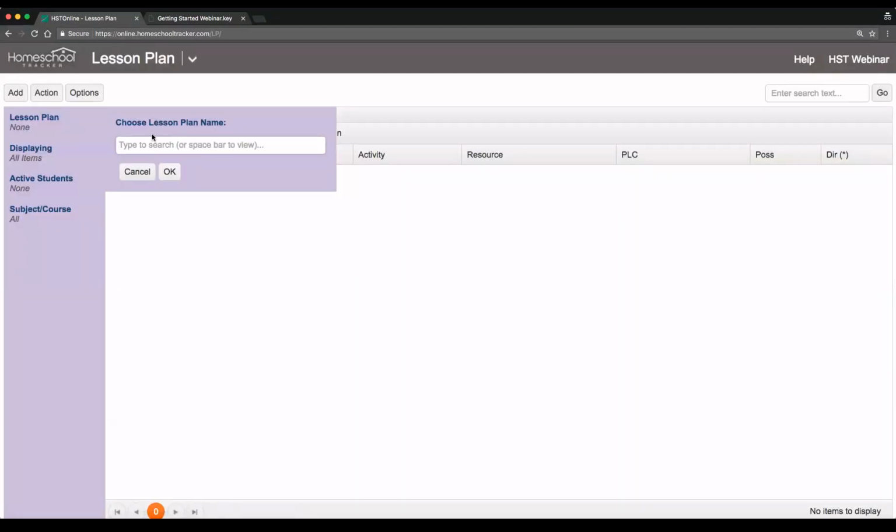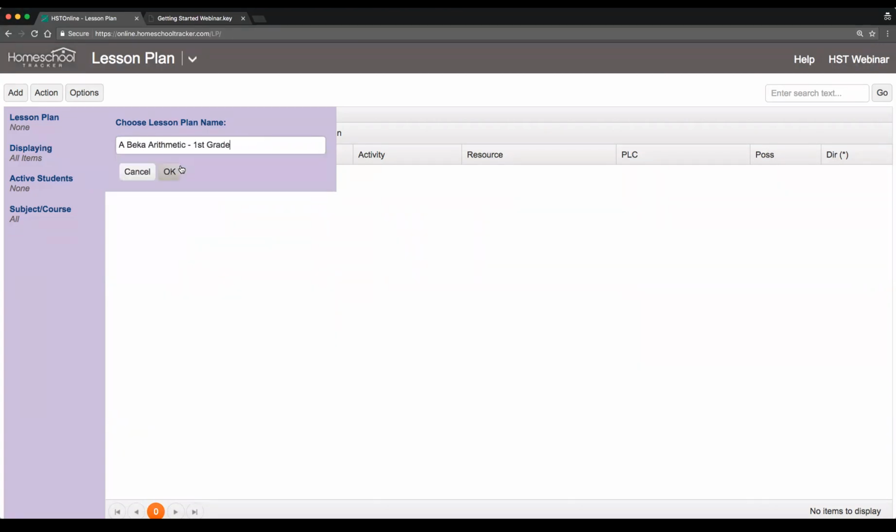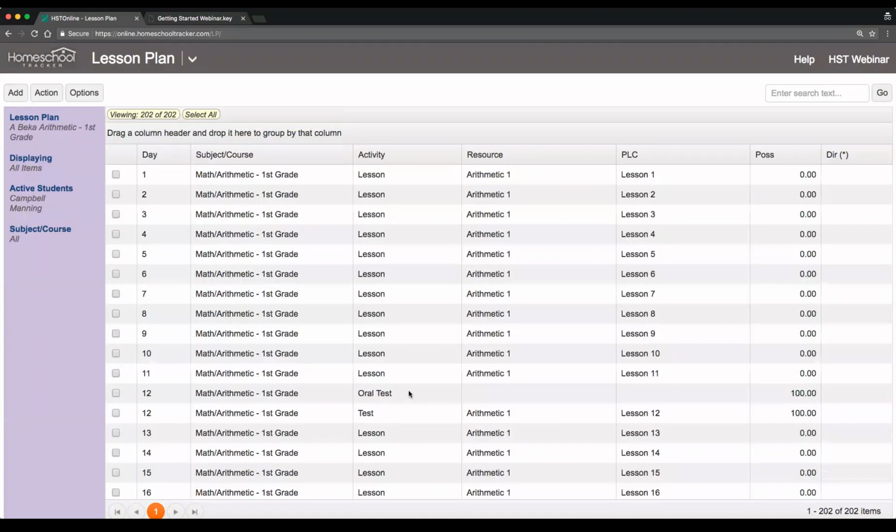Now, if you are just getting started, you won't have any lesson plans in your account, so you'd have to create one first. What I'm going to do is show you one that I have so you can get an idea of what it looks like. First off, you might notice that this screen looks a lot like the agenda list view. A lot of the same paradigms take place here. For example, you've got your filters here on the left, you've got your columns, etc.